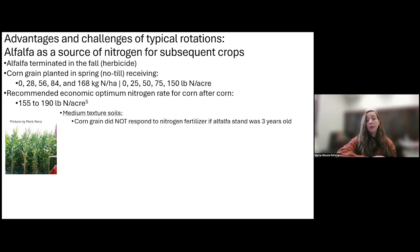So for the medium soil texture, corn grain did not respond to nitrogen fertilizer if alfalfa stands were 3 years old. What that means is after a 3-year-old alfalfa stand was terminated and corn was planted, applying nitrogen up to those 150 pounds of nitrogen per acre did not result in an increase in grain production. All right. And this was in the medium texture soil.